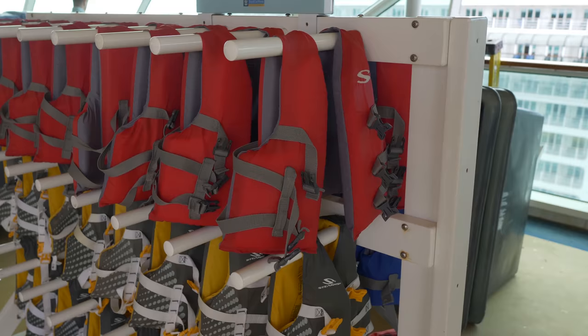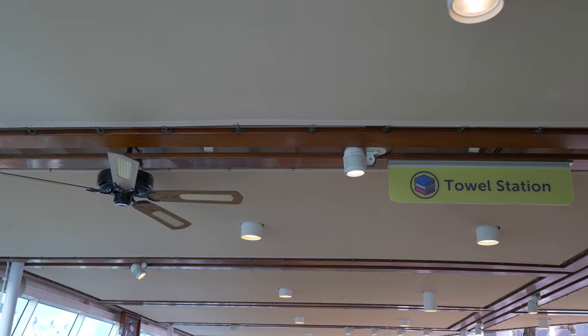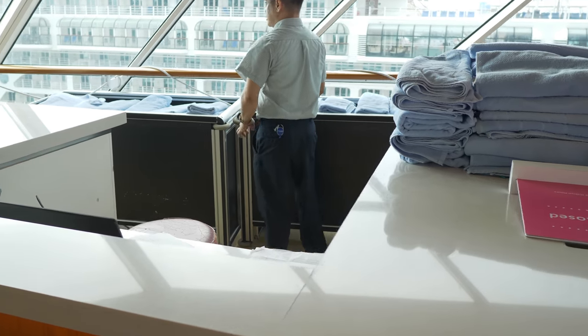Right across from the PADI Dive Center, you will find life vests for the little ones who want to swim, who need a little bit of help. You will also find your towel station here as well. It's all on the pool deck, so just come over here, grab your towel, grab your life vest, and get to swimming.